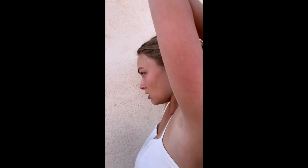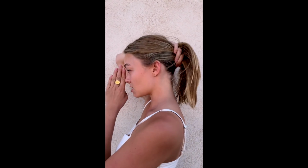They'll probably take a couple different ones, and then they're probably going to ask you to do a side view where you'll probably want to hold your hair out of your face. These are just so that they know what your profile looks like, so you'll just look straight forward and you'll do that on each side. And then that's probably about it for head shots.